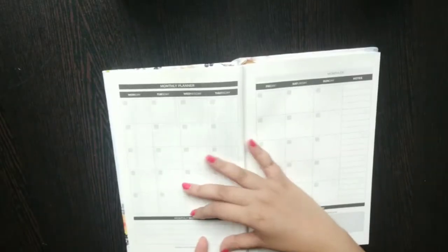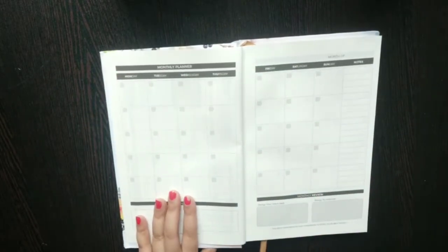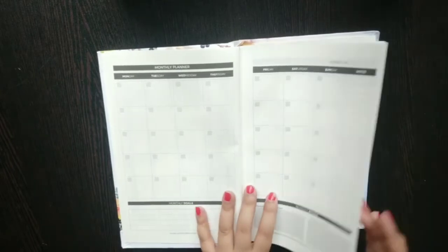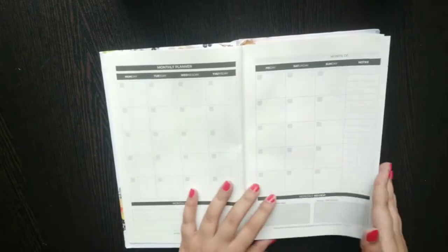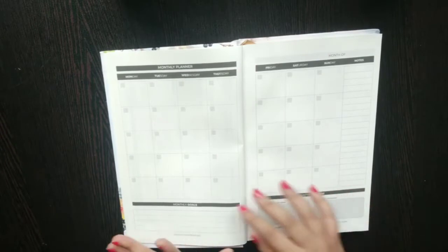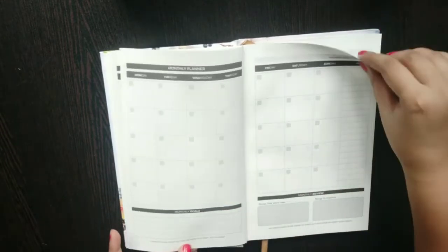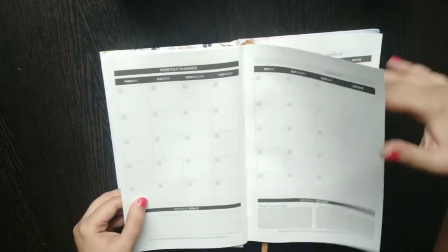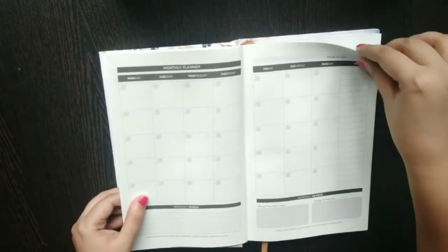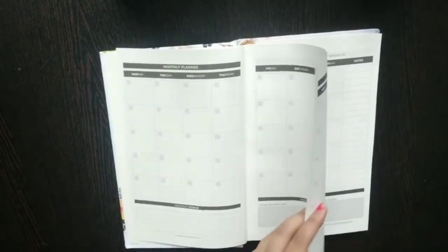Then we move on to the next part of things, which is the monthly planner spreads. Now this particular planner comes with 6 monthly spreads. So you're supposed to use this for 6 months, and I think the page quality is really good for that. So it's totally recommended. Alright, so this one double spread will be for month 1, 2, 3, 4, 5, and then lastly you have a 6th month, and then you have the weekly planner starting in.